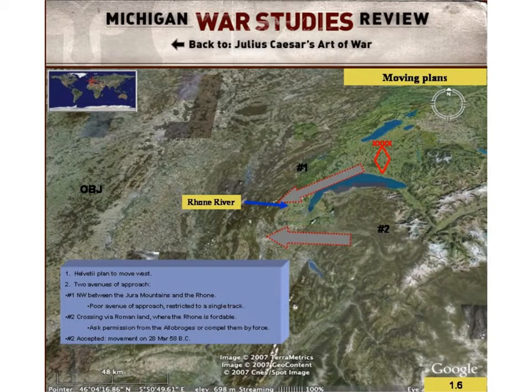Okay, here is a nifty map that will really help you to understand this chapter. You also have a link to it in Canvas. It's from the Michigan War Studies Review, obviously. Okay, so over here, we have the Helvetian territory. And in this chapter, Caesar talks about the two ways the Helvetians have for leaving their land. This is Route 1, and this is Route 2. Route 1 is discussed in Chapter 6.1. Route 2 is in Chapter 6.2.